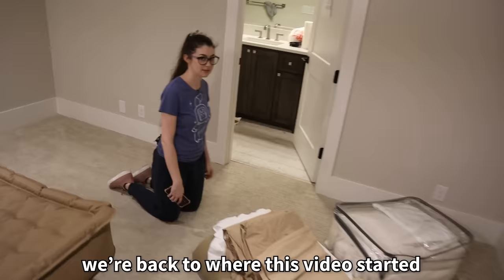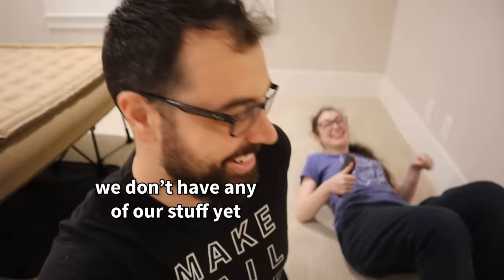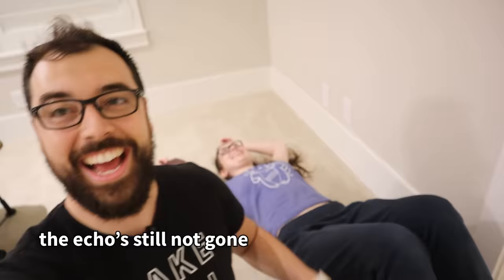Laying down on the carpet. We don't have any of our stuff yet. The Echo's still not gone. Ugh. But we are back here. And I'm excited. And I'm tired. Yeah. At least my parents gave us an air mattress to borrow.